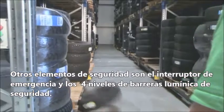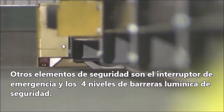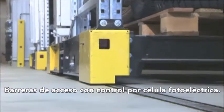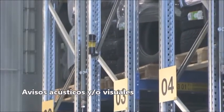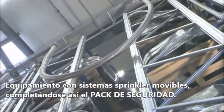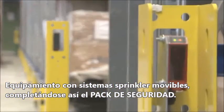Other safety elements, such as emergency off switch, floor level light barriers, photoelectric access barriers, acoustic and/or visual warnings, or equipped with movable sprinkler systems, round off the safety package.